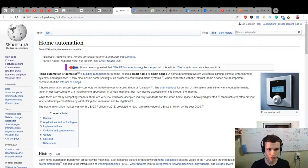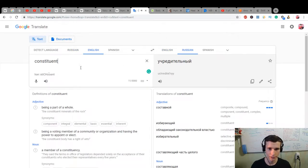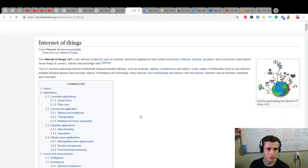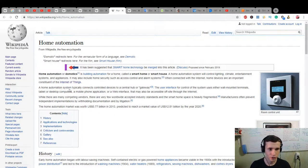It may also include home security, such as access control and alarm systems. When connected with the internet, home devices are an important constituent of the Internet of Things. Constituent means being a part of a whole. The Internet of Things is the network of devices such as vehicles and home appliances that contain electronic software. Wow, interesting. A home automation system typically connects controlled devices to a central hub or gateway.